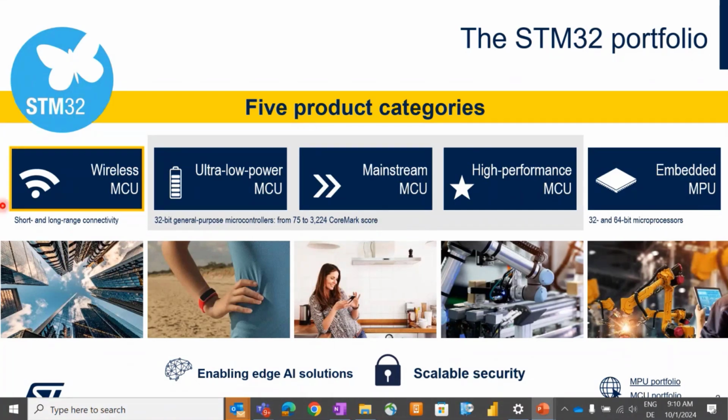On the left side, finally, you see the wireless microcontroller. So here, this is where the WB0 is present, and this is to address short range, but also long range connectivities.